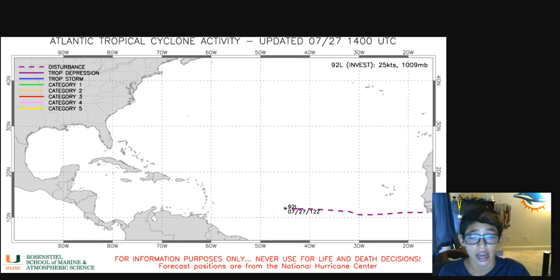The National Hurricane Center has a ton of confidence in this forming. It just came right off the coast of Africa and already had a 20% chance, and now it's already at a 90% chance. So definitely very confident this storm could become a named storm, and maybe even a hurricane.